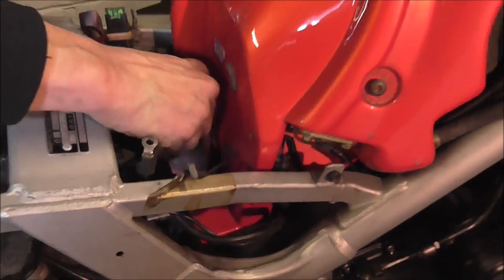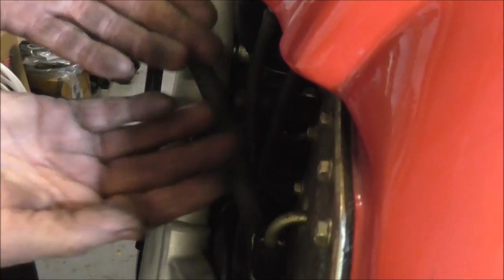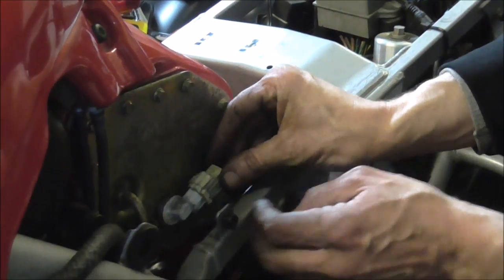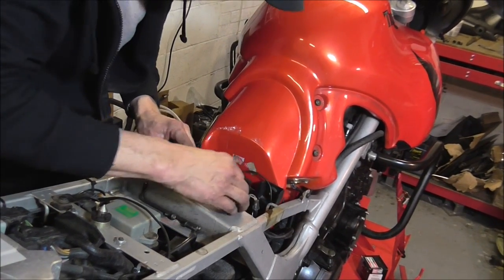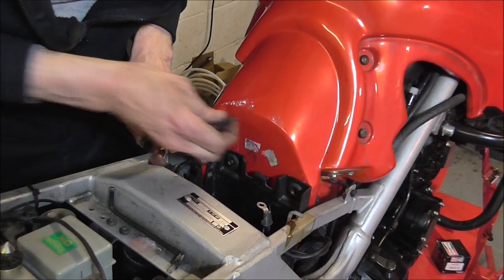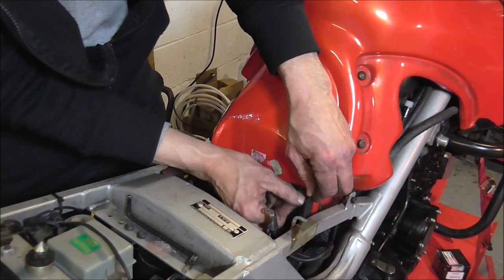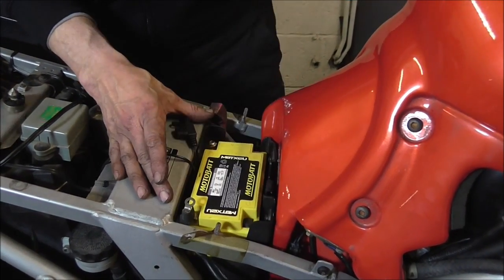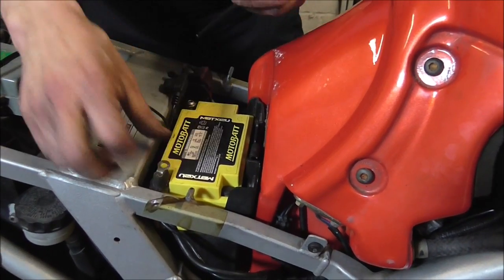Don't forget to bolt down the back of your tank. Little overflows. Make sure the overflows go on, because if anything does overflow, it's going to roll all over this instead of under the bike where it needs to be. Quite important. Right back through. And that's the power feed to your pump. Right. It goes in easier than it comes out, that's for sure. Right.